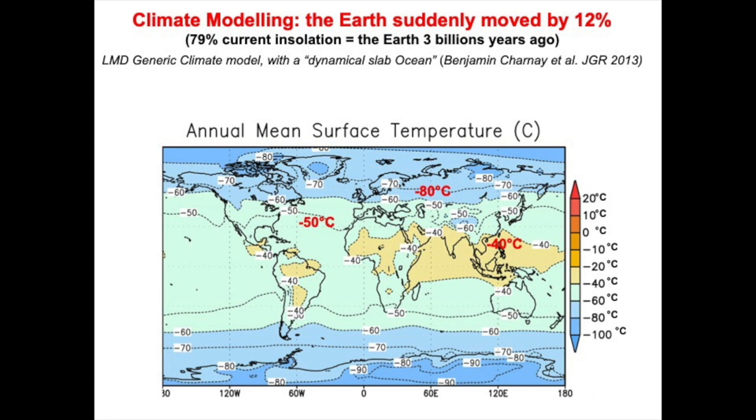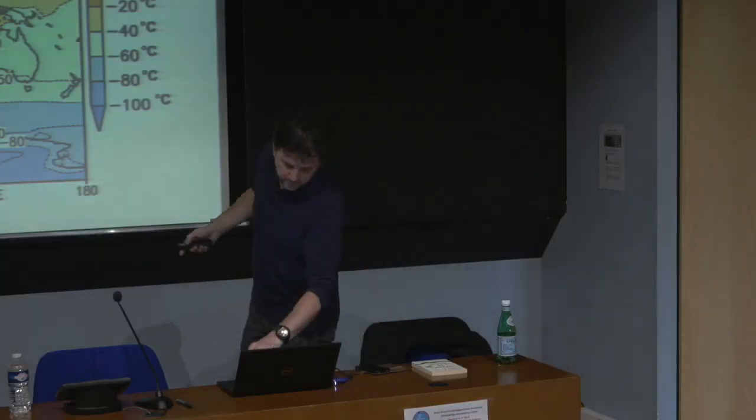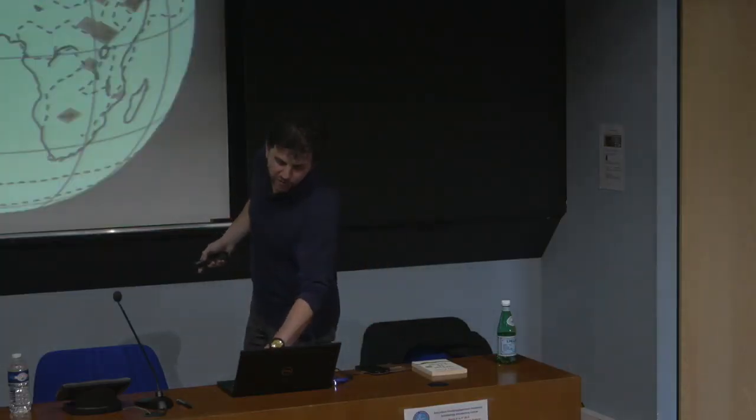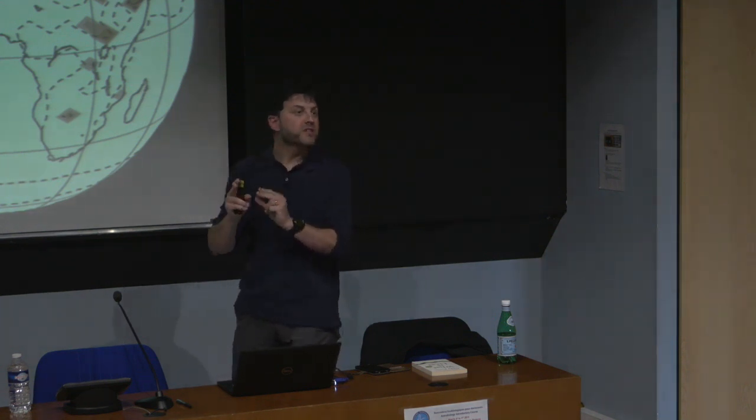What is fun also, you may know that, if you take this Earth in such a model and put it back where it is, it remains cold because the albedo is so high that it's locked into this snowball state. So of course, it's not that simple. This is assuming the present-day Earth.